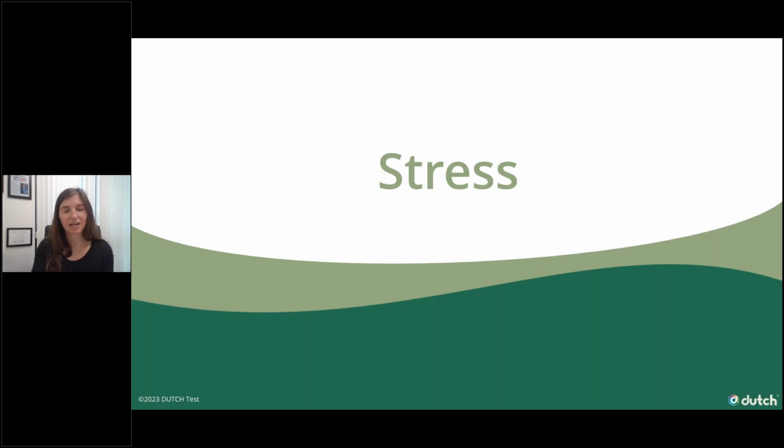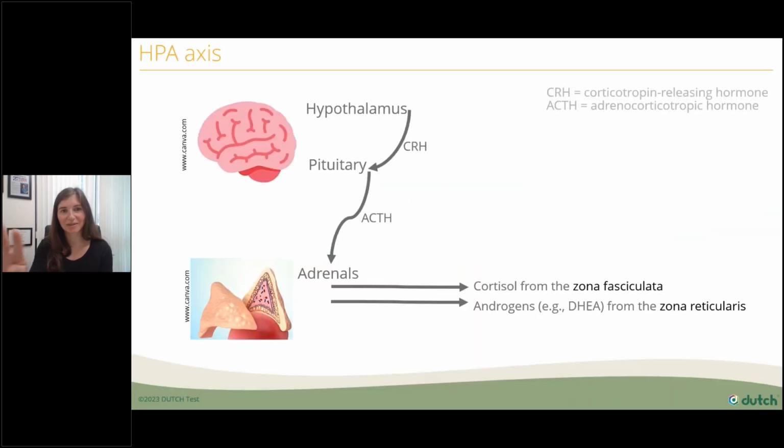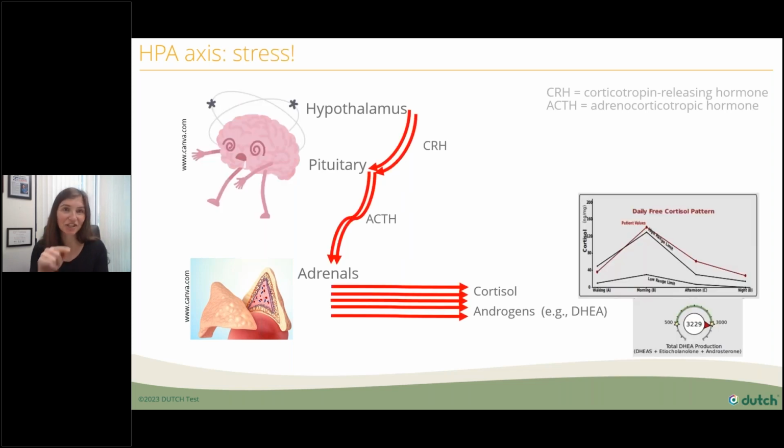All right, stress. Let's talk about stress. So I showed you this slide already. What happens in stress? So first of all, your brain looks like this, which is not good. Trust me, my brain has looked like this before. It's not good. You can feel it, right? The hypothalamus is just sending a lot of signaling to the pituitary, and the pituitary sends a lot of ACTH signaling to the adrenals. And the adrenals say, oh my gosh, we really got to up our cortisol. And so cortisol is usually above range or on the high side.